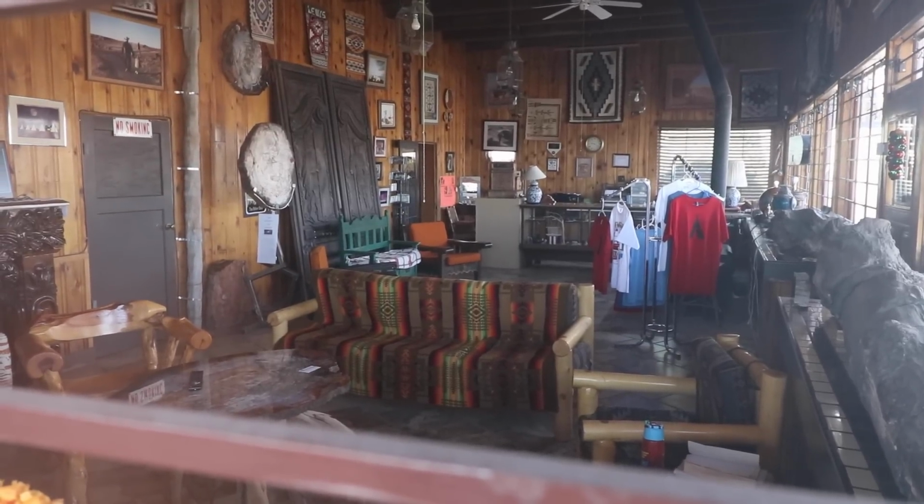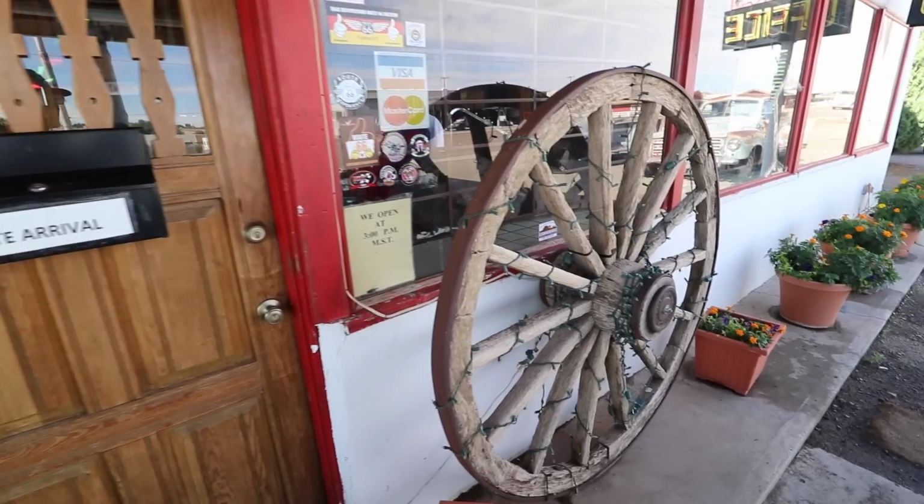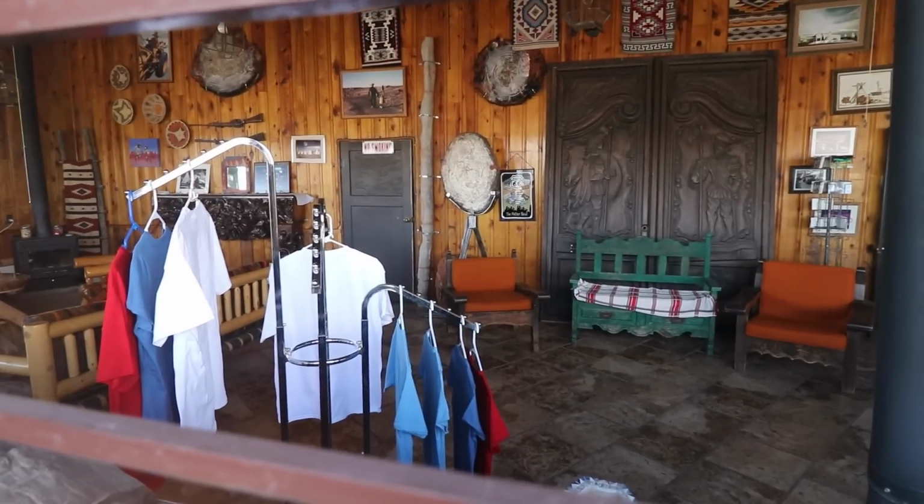Well, I screwed up because I got here too late really to check out the office, and now the office is closed until 3 p.m. and I gotta be moving on. We can peek in the window here so you guys can get an idea of how cool it looks inside. This is still a massive screw up on my part because there's a whole room full of old memorabilia and old photographs. Not to mention they have some pretty rad t-shirts in there. Dang it, I wanted one of those t-shirts. Well, that's okay. It gives me the perfect excuse to come back.